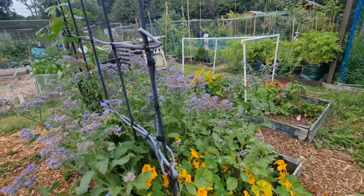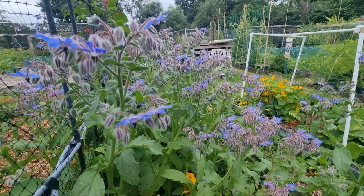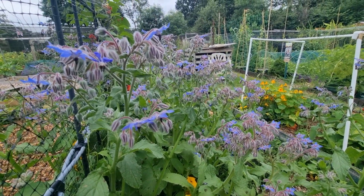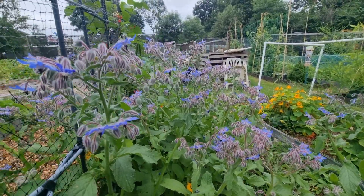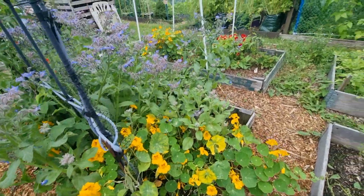But my borage is just covered with bees. I'll see if I can zoom in, but it's really nice to see. I don't know if you can see that, but there are bees absolutely all over it. That's really nice to see. And my nasturtiums are doing well.